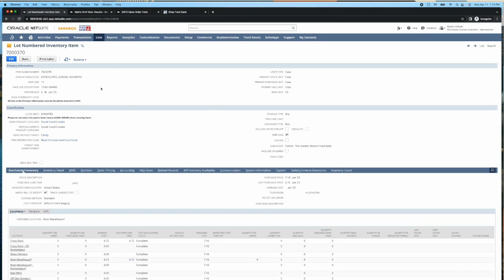And the actual creation of these item records within NetSuite has been pretty optimized for food banks. So you can see here that on a standard item card or product record within NetSuite, we're seeing the display name, code of that item, as well as the item number, pack size, the item weight, 4 pounds per case in this example. And then all of the Feeding America and food banking related classifications, that obviously this item is donated, and what Feeding America product categories and Greater Boston Food Bank product categories it's falling into.